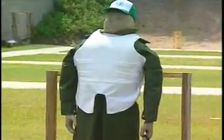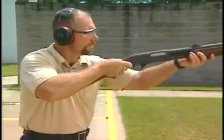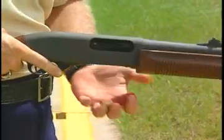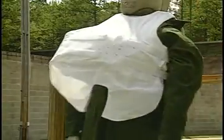Now let's see the effect of a rifled slug. Now let's see the effects of a tactical slug. Notice the damage is similar, but with less penetration. Obviously, unarmored tissue presents little resistance to conventional shotgun ammunition. The situation changes when you add soft body armor. We try it first with number 9 birdshot. Now number 4 buckshot. And finally, the mannequin is shot with a rifled slug.